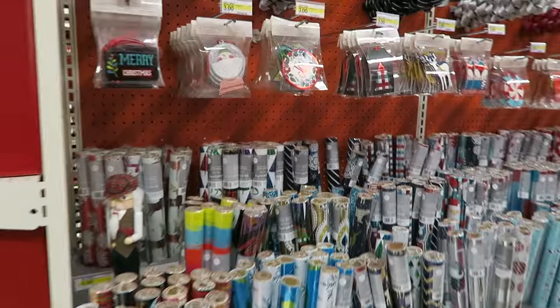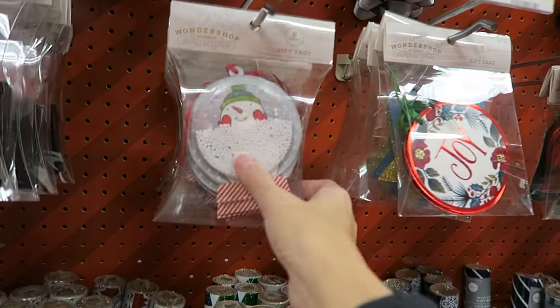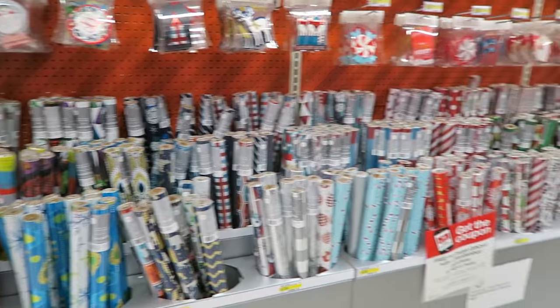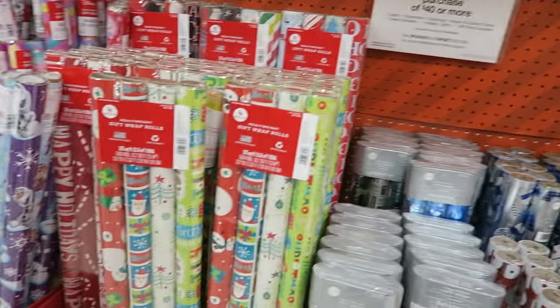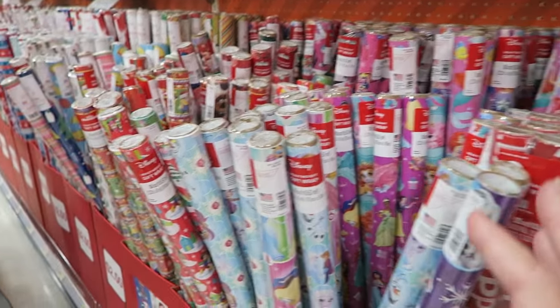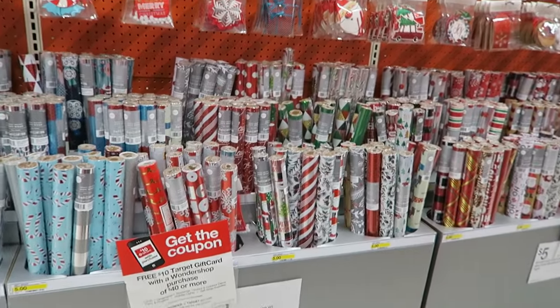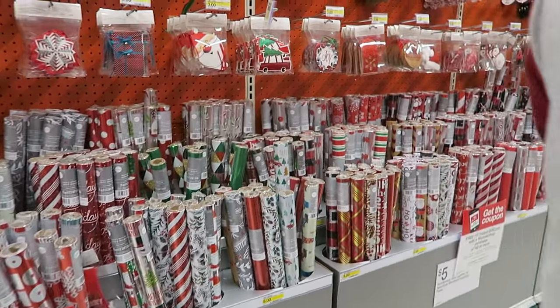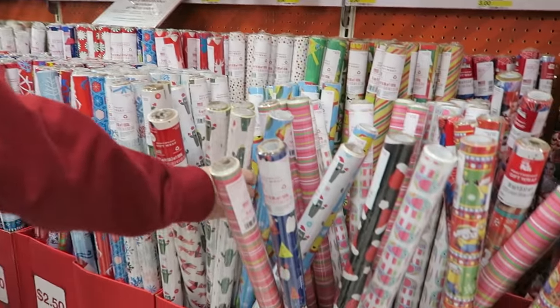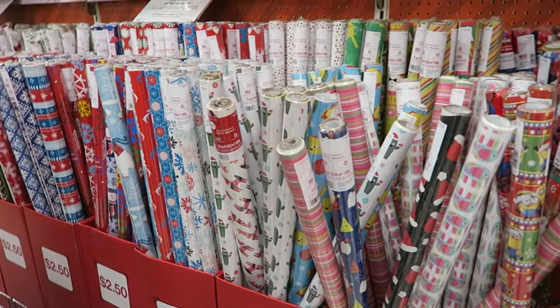Now, look at that, a gift tag. You can get fancy with a $3 gift tag. You can get very, very fancy with the gift tags. Okay, it looks like the children's are over here. A lot of the children's, and then a lot of the more adult wrapping papers over here. Is that a pickle? That's a cactus. That was a pickle. A Christmas pickle. That's a Christmas cactus. Yeah.